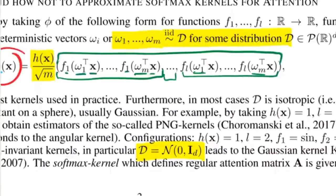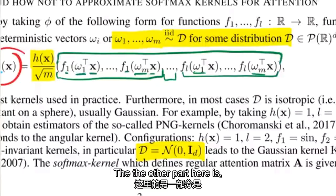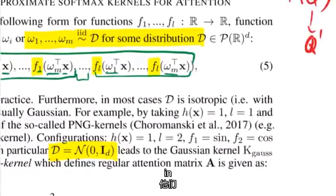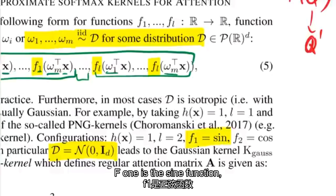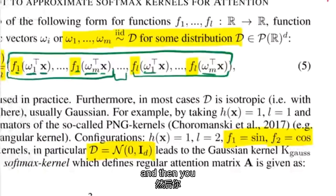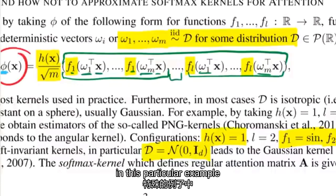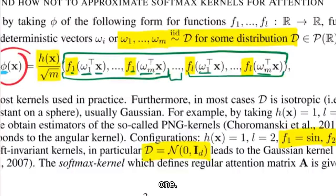And the other part here is, what are the Fs? The Fs, F1 through FL, are going to be deterministic functions. So in an example they gave right here, F1 is the sine function, F2 is the cosine function. And then you have to specify H, and H in this particular example is 1. But it can be a function of X. Here it's just the constant function 1.